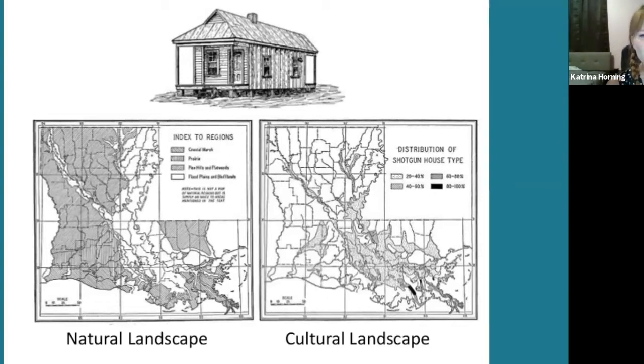And so if you notice, on the right-hand side, the area that's all waterways and floodplains, that's the same places where we have the really dense shotguns. The little black spaces say that it's 80 to 100% shotgun houses in that area. Of course, they're doing this back in the 30s, so that obviously has changed, but I find this map really, really interesting.